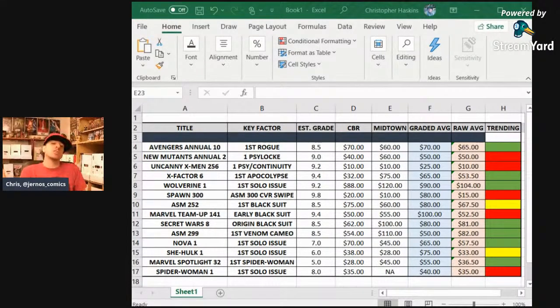Now, even though it's a more sought after book than the Marvel Team Up, when you really look at how crisp and clean that Marvel Team Up is, that's where it's like, okay, just looking at the book itself, 252 is more desirable, but in the grade itself, Marvel Team Up might be the way to go. But carrying on the trend here, we have Secret Wars number 8. This book is kind of in between. I do think it's a little better than the 252.